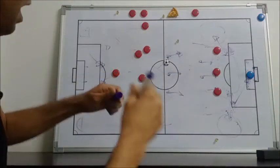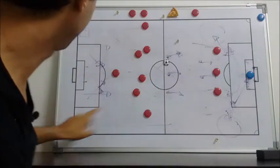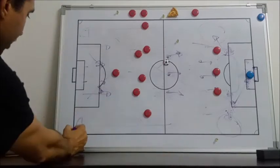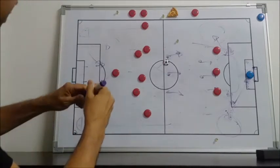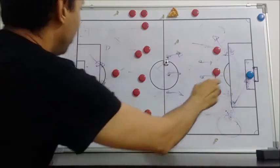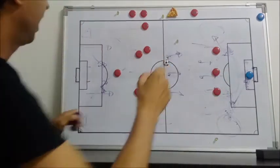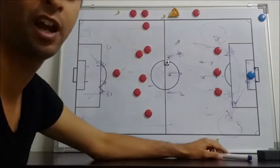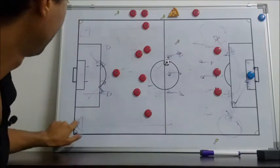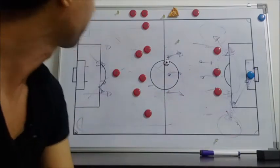And the other way that this team is very strong, which I forgot to mention, is in the corner kick. They have one, two, three, four, I think Fellaini too, who are very good in the aerial game. So they have several players that can score from a corner kick.